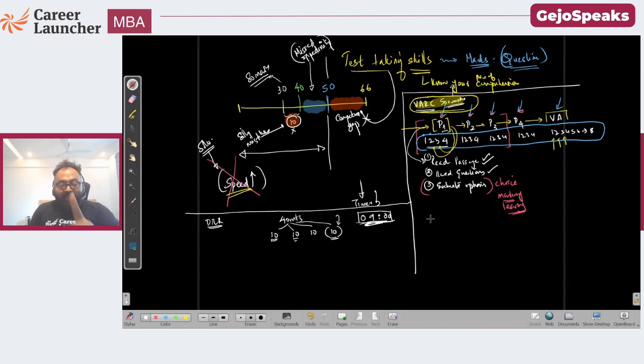So that's number one. Now DLR has got sets, right? And let's say set one, same thing. Okay, let's look at DLR. We have got set one, set two, set three, and set four. Now we have got two sets with 4 questions, if I go with last year's pattern, and 2 sets with 6 questions.